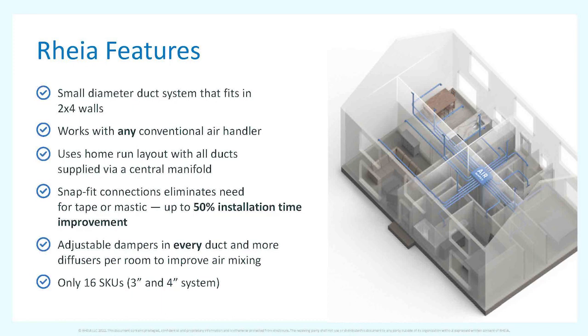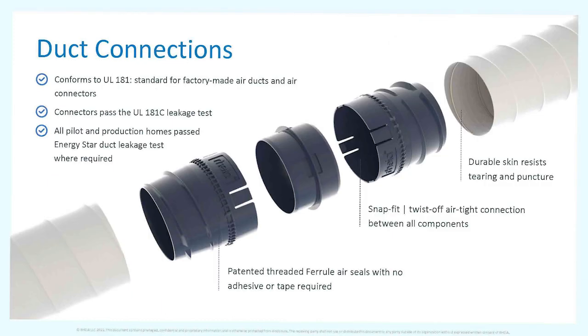And the other key thing that we have that helps with our system is we have adjustable dampers in every duct. And we put those at the end of the duct run at the boot. We can do that because of the low leakage. We don't have much in the way of air loss along that duct other than what is predictable from each duct run. And being able to put those dampers there makes them easy to adjust. And we use those dampers in our balancing process. I'll tell you a little bit about that in a moment as well.